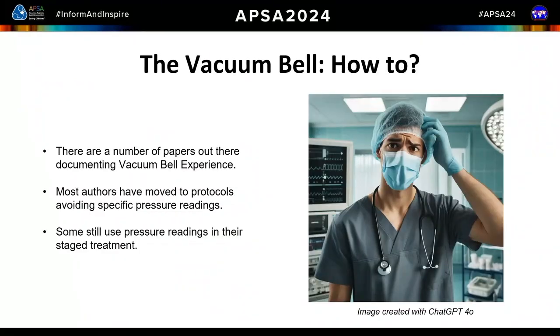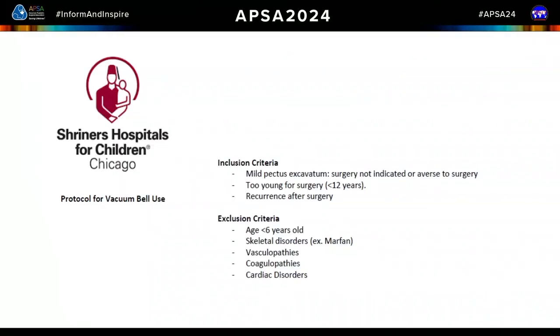So let's talk a little bit about how we actually use the vacuum bell, just for those who might be trying to build their own experience with it. There are a number of papers out there. A lot of them initially used specific pressures when they were trying to say how much you should pump the bell up to, but a lot of them have moved on, and we don't use that anymore. We just go by the subjective feel of the patient. This is our protocol that we put together over at Shriners Chicago. We do it for kids who have a very mild pectus, don't meet criteria for surgery, or are too young for surgery, or they recurred after surgery, which would never happen to me, but could happen to me.